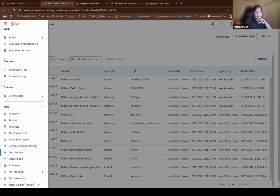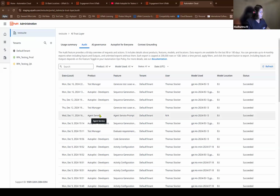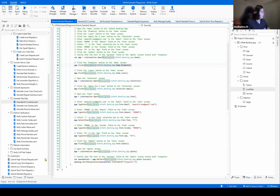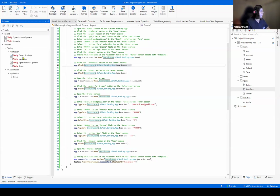Regarding API, can you show JSON output validation? Again, I would require some context to that. And from where is it picking errors during test execution? So it's not picking errors. We are defining the verification scenarios. If you look into my Studio workflows, we do have verify activities, as I said. There are a bunch of activities that you can use and leverage for verifying a test case. You have one that verifies expression, one that verifies range, and also control attribute.